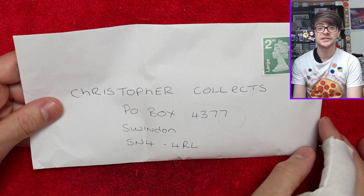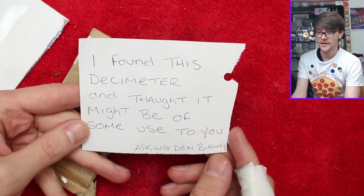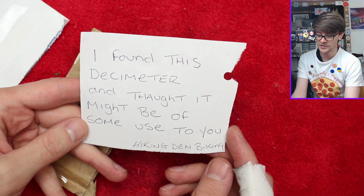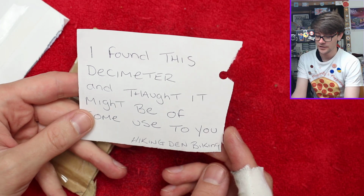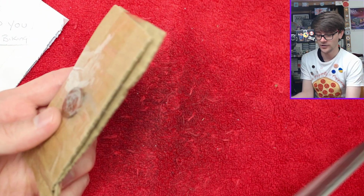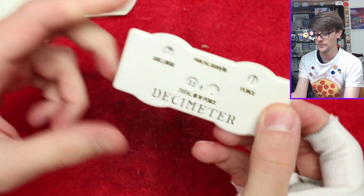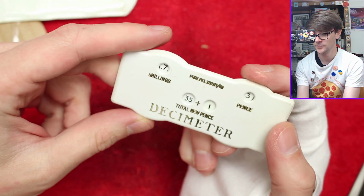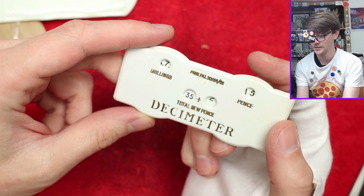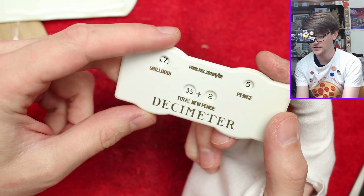We're going to start with this letter. It says, I found this decimeter and thought it might be of some use to you. Hiking, den, biking. A decimeter. Let's have a look. Oh, I think I have seen one of these before at the Royal Mint Experience. I might even have one already. I can never remember how this works. So we know the 5 new pence.